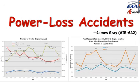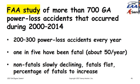But at any rate, he gave us an update on a study that the FAA has been doing on power loss accidents. It was a study of more than 700 general aviation power loss accidents that occurred during the period 2000 through 2014.